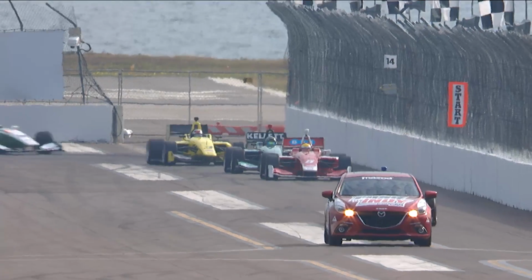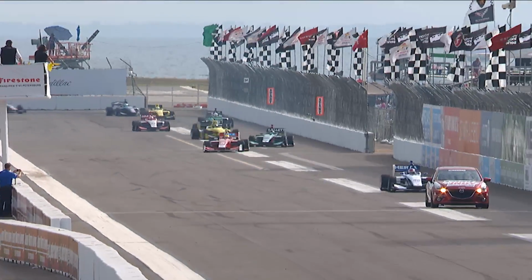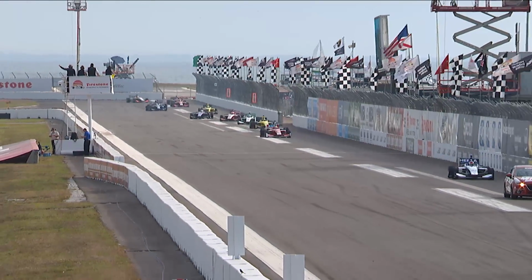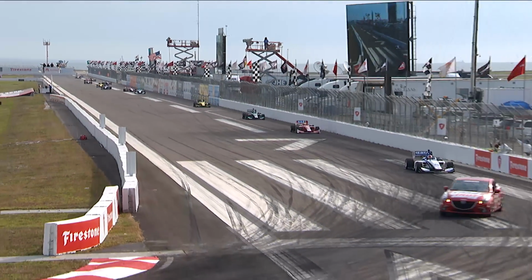Let us call it as the field makes their way out of turn 14 to complete pace lap number 1. That means just 1 to go until we'll see the green flag. High above this racetrack, he's got a bird's eye view. He'll be calling turns 3 through about 8 if he wants. Jake Query, how's that view up there this good Sunday morning?